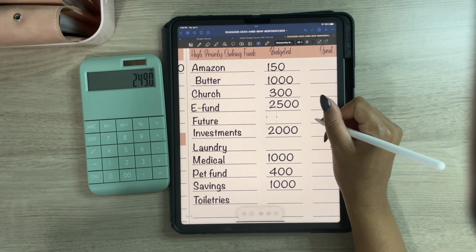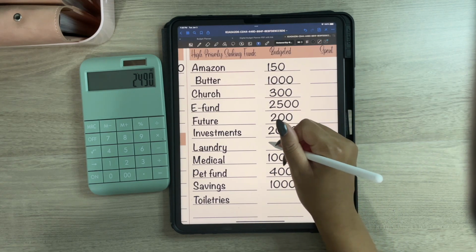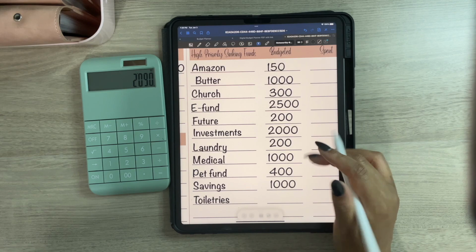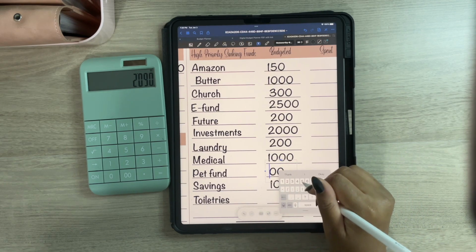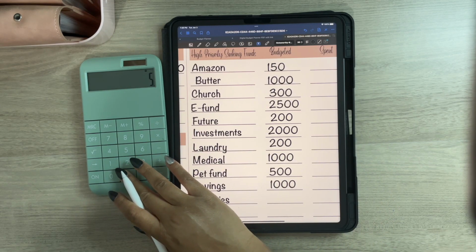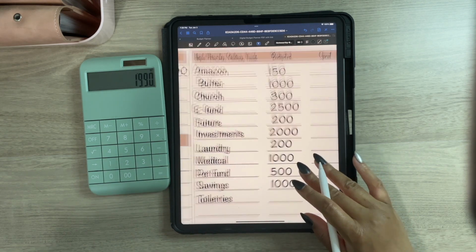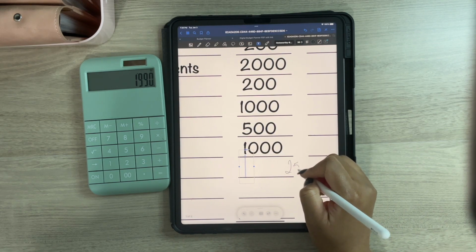Future, I'm going to use this for books and stuff, so I'm going to put $200. Laundry is going to get $200, so minus 400. This pet fund, I'm going to change to $500 because this is what I use for their pet food. So I do like to have a little bit extra in there for them. Toiletries is going to get 200. Let's do 250.